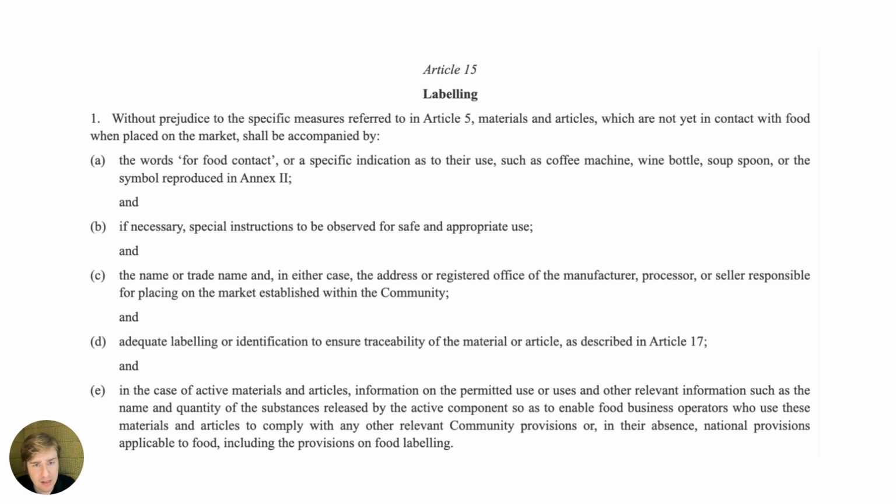You also need to specify a trade name of the company, and identification to ensure traceability of the material and article as described in Article 17. Again, this is all public information, so you can find this on the European Commission website. But what traceability usually refers to is a product name, serial number, batch number, and so on, so you can identify the product, the materials if necessary, and also the batch that the product belongs to. We'll see how this will develop in the future. It's possible at some point they will amend the UK regulation and implement this directly. But for the time being, they do point to the European Union Framework Regulation.